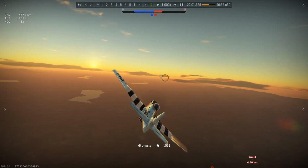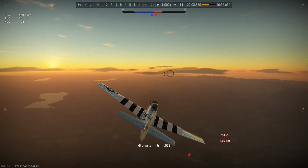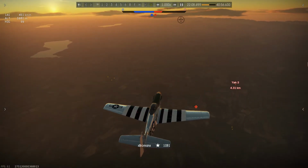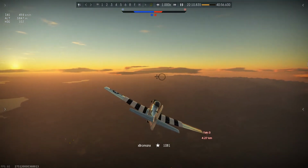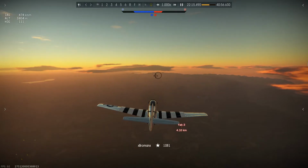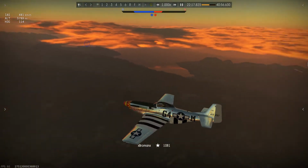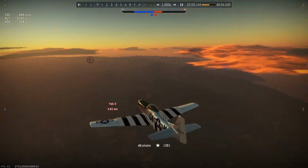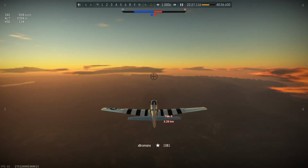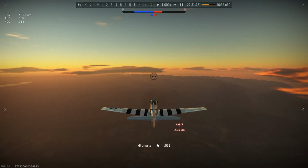So I'm kind of just loitering up here, shadowing this Yak 3 because he's the one target I have spotted, letting the team climb up so that they get enough altitude that they might feel confident attacking me. I'm sort of instilling a false sense of confidence in them, which is more how I like to play as opposed to just aggressively booming and zooming, or running into head-ons or anything like that.